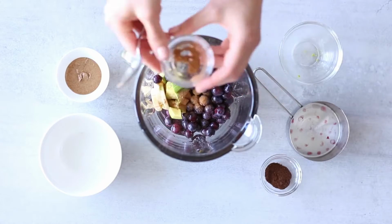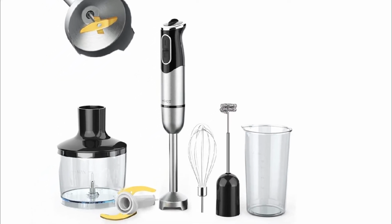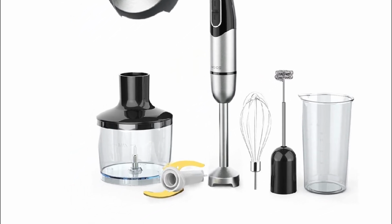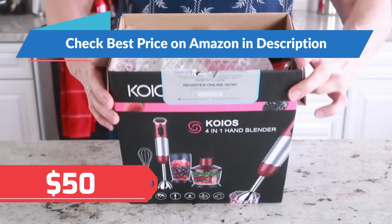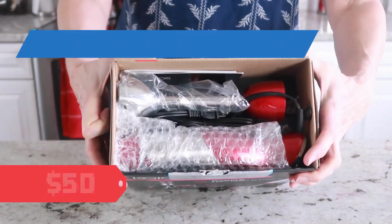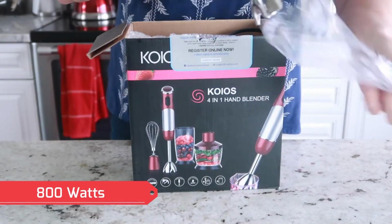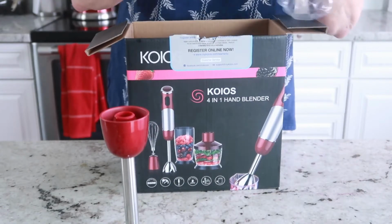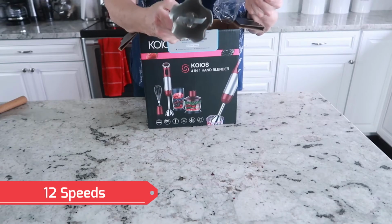In the box, you'll find 5 items: 1 hand motor, 1 pitcher, 1 processor bowl with S-blade, 1 blending wand, and 1 mixer whisk. With the exception of the pitcher, they all attach to the hand motor. The hand motor is 800 watts, which is considerably powerful, but since the base is so well balanced, it's incredibly stable during operation. You can choose from the motor's 12 speeds by turning the speed knob.